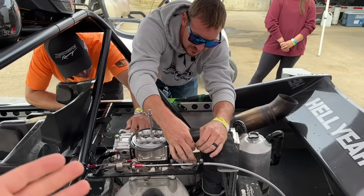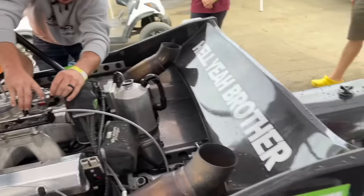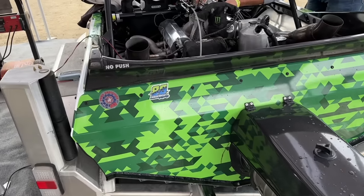All right, guys. Well, we decided we need to richen up the jets a little bit. The air is getting really good. It's cooling off tonight. And then we also put another shim in here because I feel like it's getting better with the nose down a little more. And I don't know. I'm about to send it. So figure if I'm going to be wide open throttle the whole run, a little bit more traction for the boat would be better.